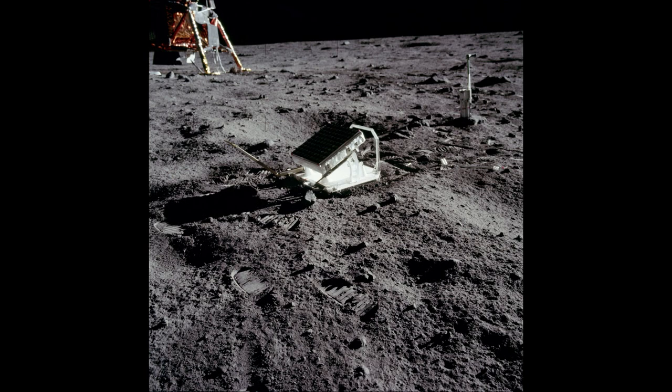Wow. Now, so Neil and Buzz landed on the surface. We see Buzz Aldrin carrying this thing around once he got out, and he set this retroreflector down. Tell us what that is. We're seeing it up on the screen here. What exactly is that we see on the surface?